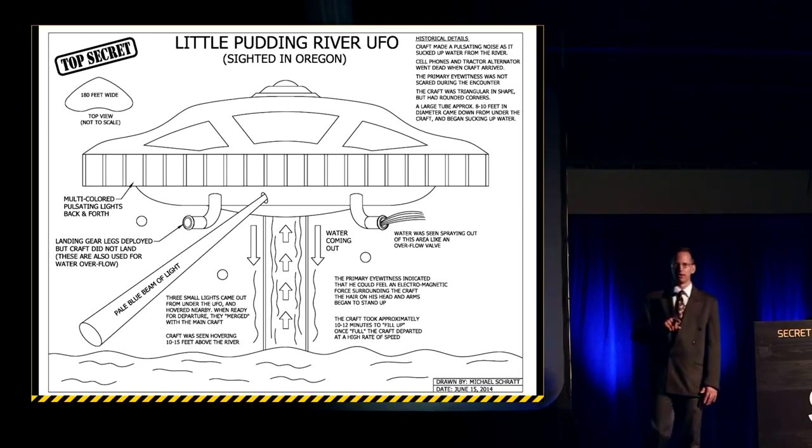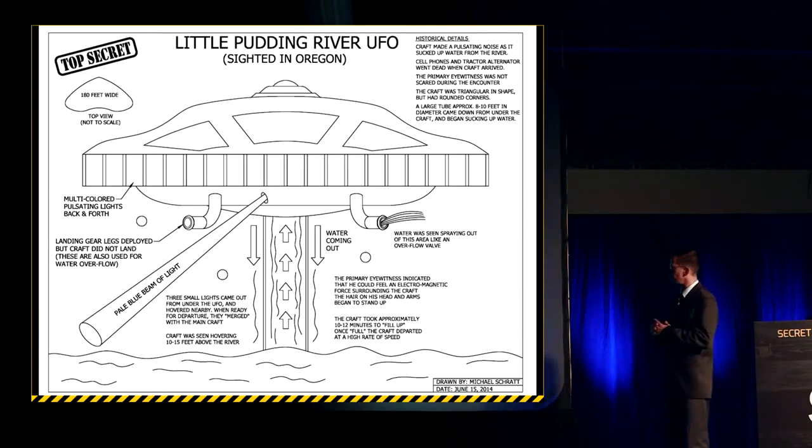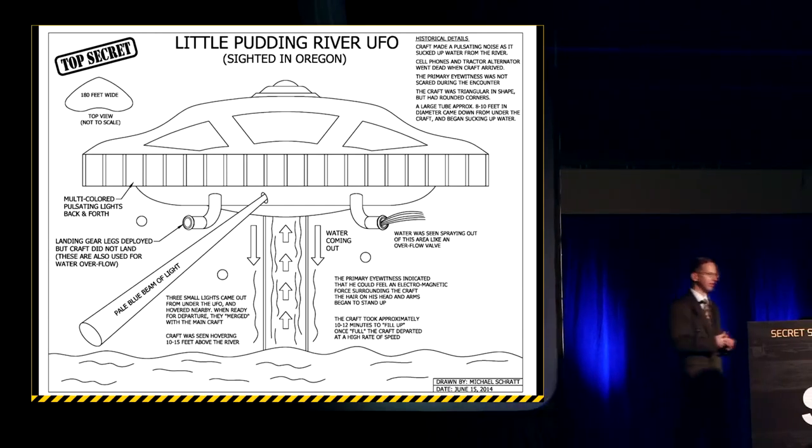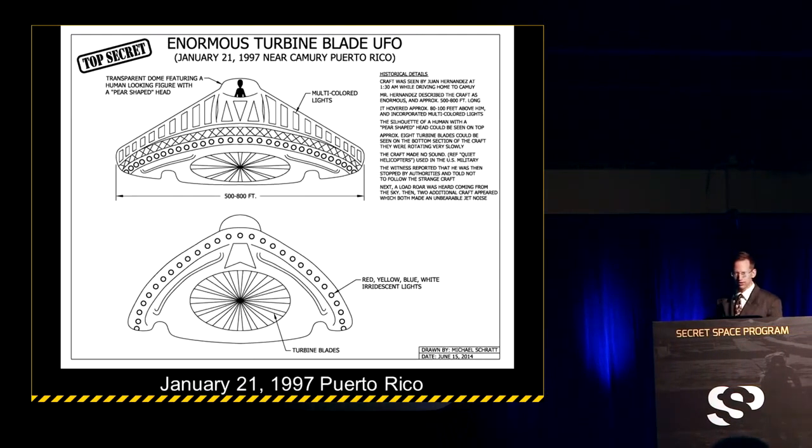About 2 minutes later, after this had completed whatever it was doing, he said it sounded like a washer machine. These orbs merged back into the craft. This craft slowly took off, and then when it reached an altitude of about 1,000 feet, this thing took off like a spark off a grinding wheel. So that was that particular, almost a USO case.